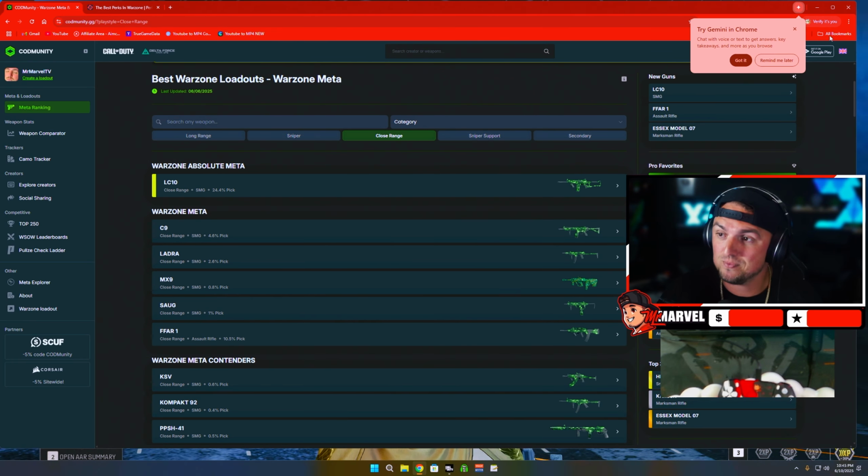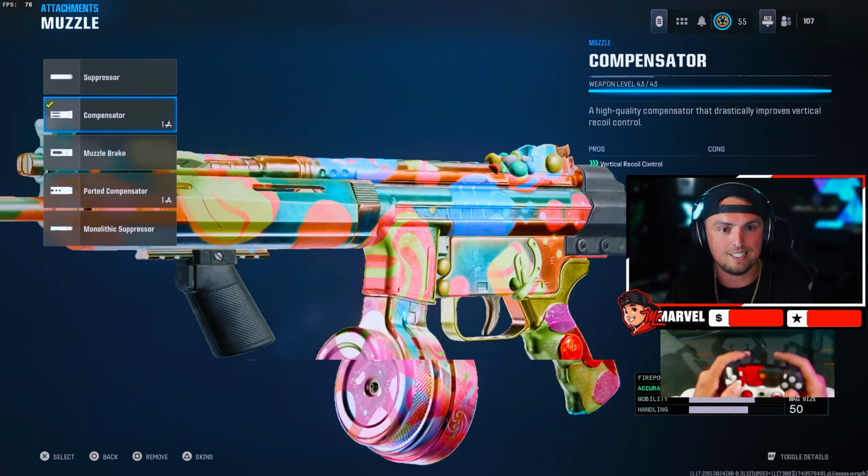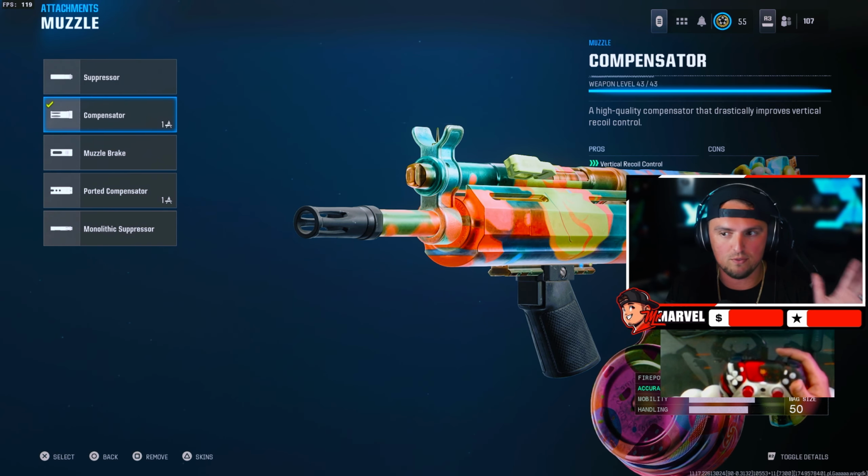This should be interesting for sure. So for that C9, we're going to use the compensator muzzle, giving a huge buff to vertical recoil control.